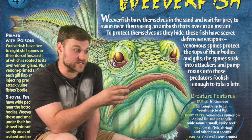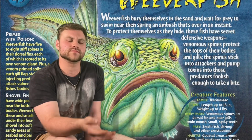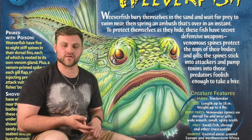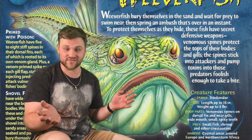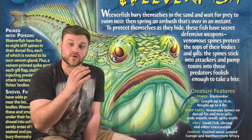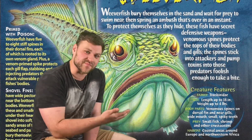These little guys aren't tiny by any means. They can get up to 18 inches long, weigh up to about 4 pounds, and their general diet consists of things like shrimp, small fish, and any other crustacean it can find. So this little guy can be found around northwestern Africa and coastal areas around Europe. Judging by those teeth, I'm not surprised.